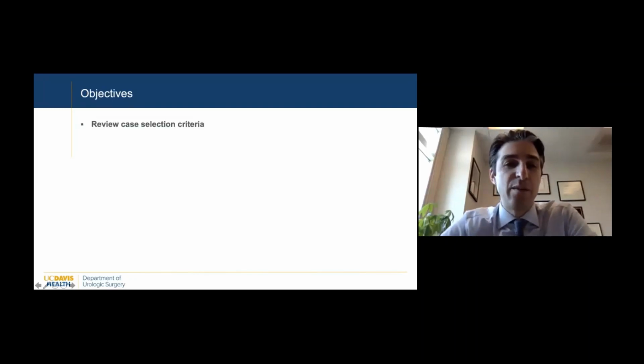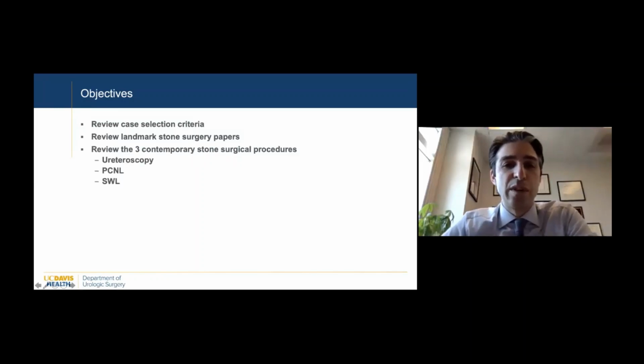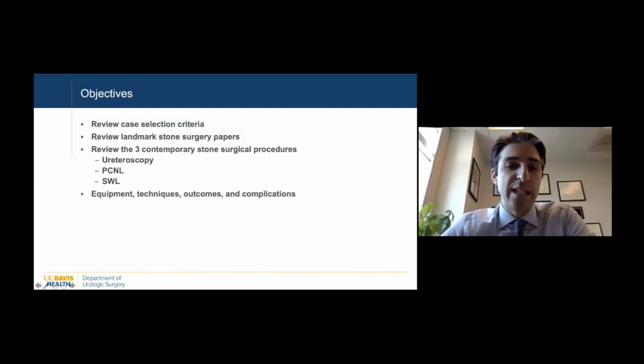The objectives today, we're going to review case selection criteria for stone surgery, some landmark stone surgery papers. We're going to review the 3 contemporary stone surgical procedures: ureteroscopy, PCNL, and shockwave, in that order. I'm not going to talk about laparoscopic, robotic, or open approaches to treat stone disease. And specifically looking at equipment, techniques, outcomes, and complications of these techniques.